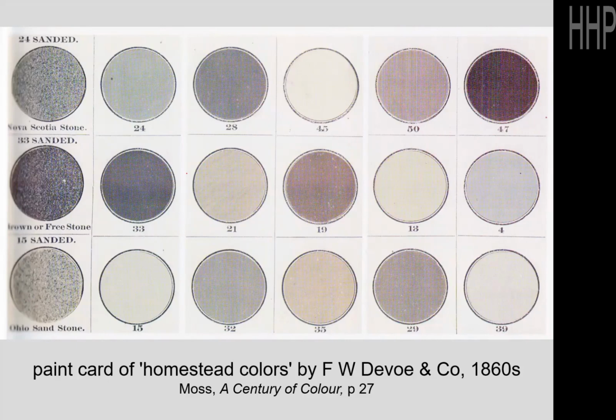I'll come back to that topic later on, but the idea of a sand finish, first of all, it can be done 2 ways. One is you would paint glue on the face of the building and then throw sand at it, and that would give a rather convincing stone effect. Or in this case, you mix the sand into the paint, which is what they're showing here, because you could buy this paint pre-mixed with the sand in it.